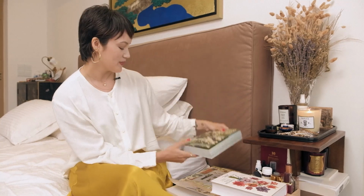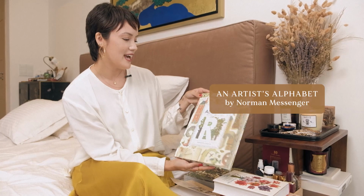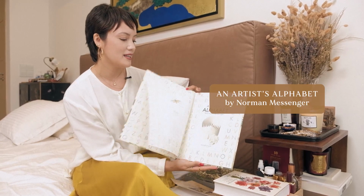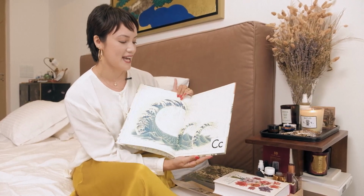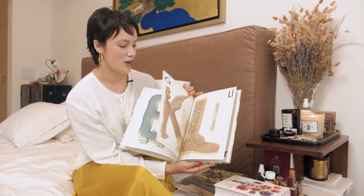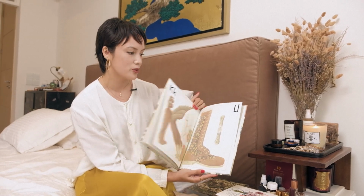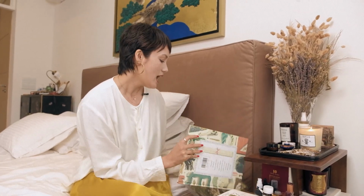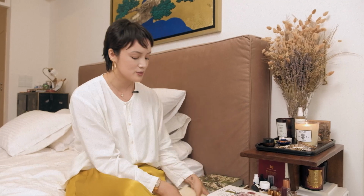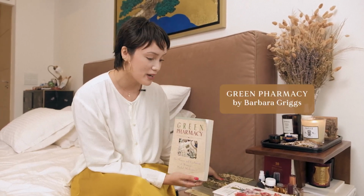That's interesting. I have here a cool little children's book, and it's an artist alphabet, and it's kind of like a botanical and nature focused book on the alphabet. It's so beautiful. My kids like to go through this before bedtime. It's nice. I have lots of books here, guys. This is what I'm currently reading. This is Green Pharmacy.